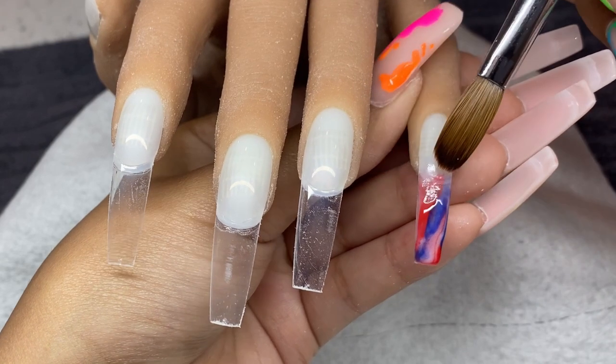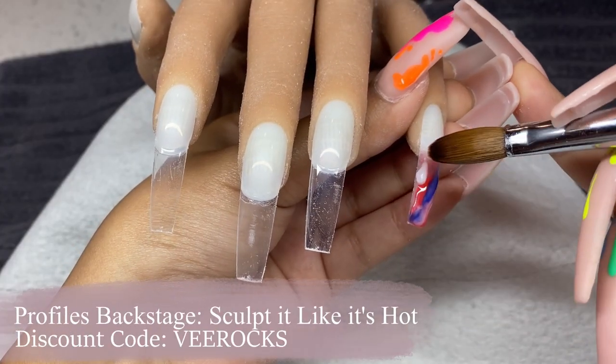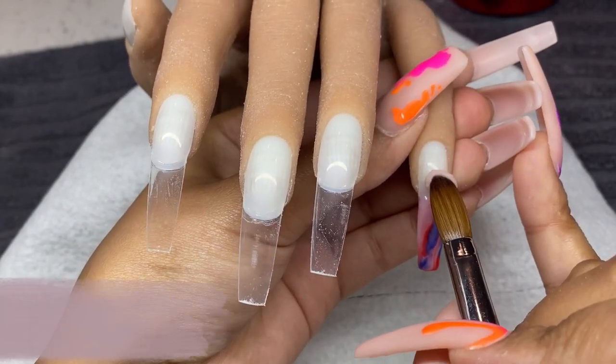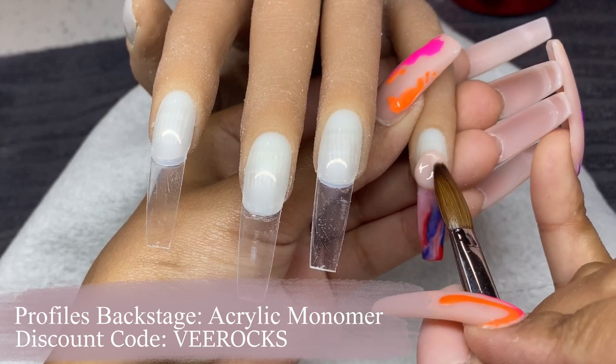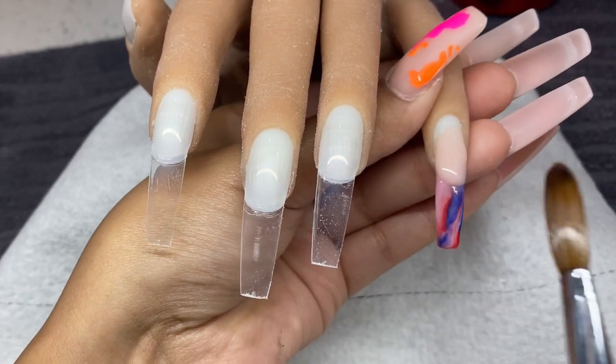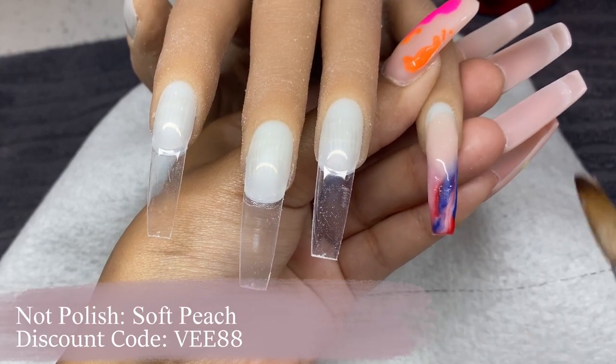Now I am using my Sculpt Like It's Hot in the number 6 from Profiles Backstage. That is my acrylic brush, along with their acrylic monomer. Their stuff is really good. So here I'm just taking Soft Peach from Not Polish and ombreing that down into my marbleized tip.